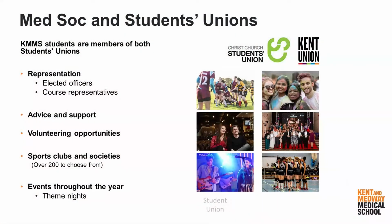Hello everyone, my name is Rachel. It's so nice to meet you all. I hope you're all enjoying your open day so far. So I'm just here to talk to you a bit about MedSoc. MedSoc is pretty much the student society here at KMMS, but we are actually part of the student union at both Christchurch and Kent.